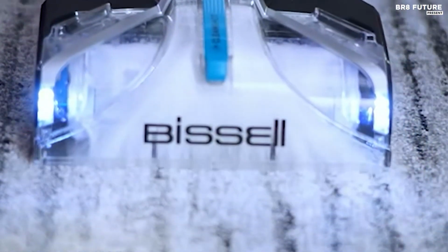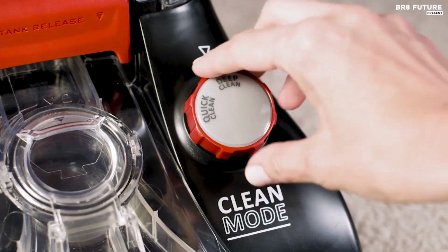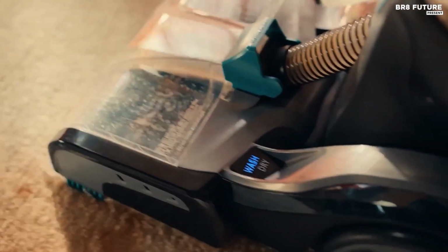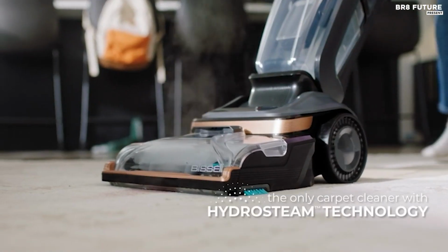Discover the ultimate solution for pristine carpets with our selection of the best carpet cleaners. Say goodbye to stubborn stains, odors, and dirt that have been plaguing your floors. Our top-rated carpet cleaners offer powerful suction and advanced cleaning technology to revive even the most tired carpets, leaving them fresh, soft, and looking like new.